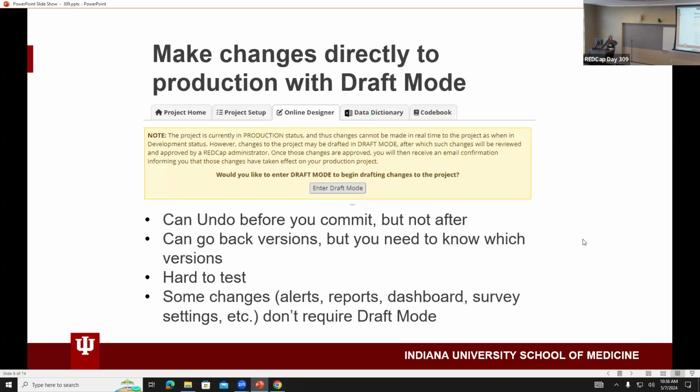It's hard to test. If you're just doing this straight to production, how do you test that? Is there anybody in here who does that? And how do you test it? Like, I don't know how. I think you really can't. I think you just have to move it in and then see if it works.